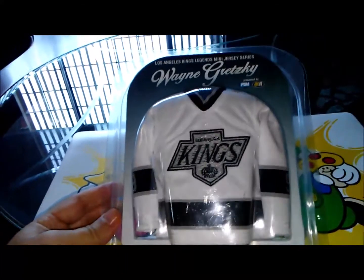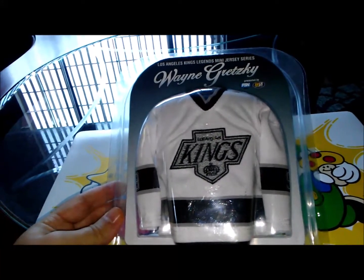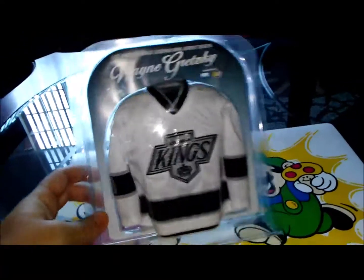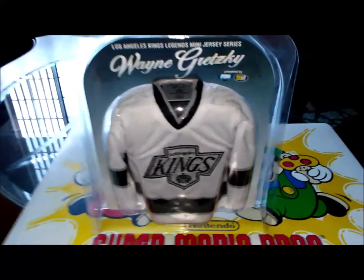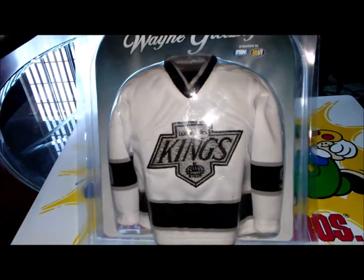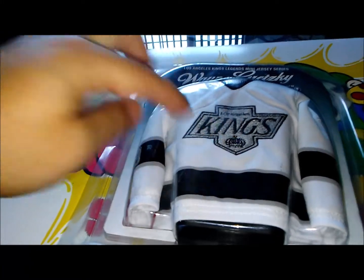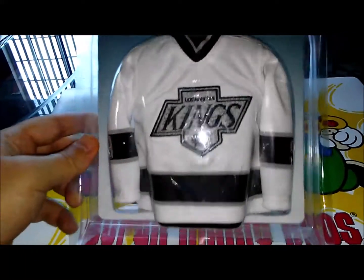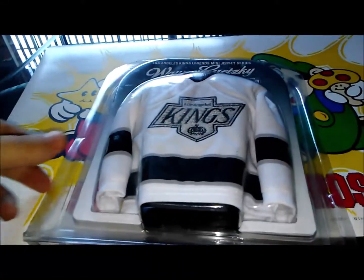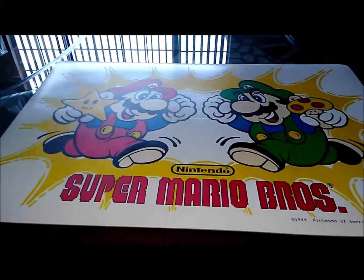Again, Wayne Gretzky was one of my favorite players, back in, I believe, the 90s or around the 80s as well. So he was around for a while. One of the all-time greats, no question about it. And I couldn't leave this behind for $5. I just love the logo, the shape of it, the way it's written. So that's really cool. Hopefully one day, if I find an actual jersey, like a Wayne Gretzky one or a Luc Robitaille, I would want to pick it up. So that was $5.